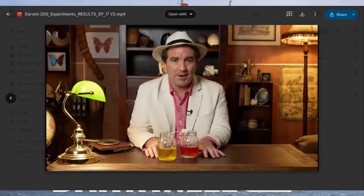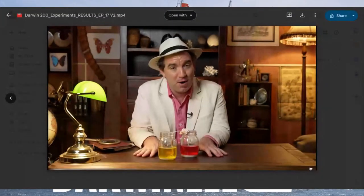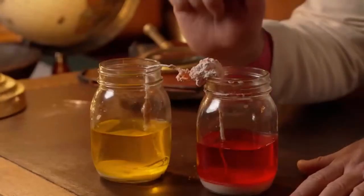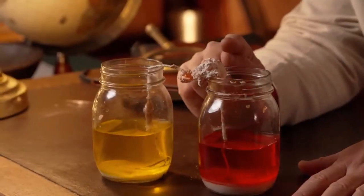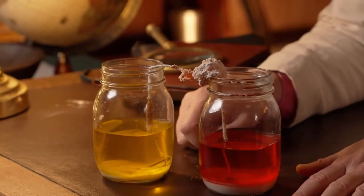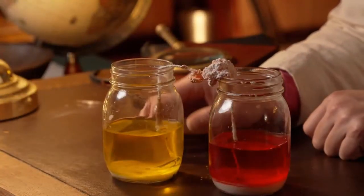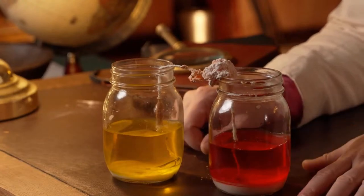Welcome back, everyone. How did your baking soda crystal growing experiment go? Well, these are my results that I set up 2 weeks ago. Let's have a look at them. As you can see, I've grown lots of these weird white baking soda crystals on the string. Did you have similar results in your experiment? And could you work out why the crystals grew in this manner? Well, let's have a look at my experiment and see if we can work out what's happened.